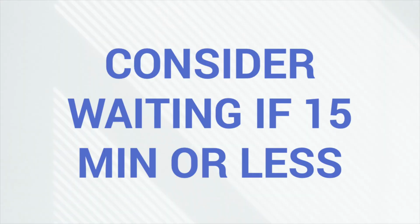So number one, if you wait, again, you're guaranteed the earnings because you've accepted the order. You've made that commitment to this order. You've committed to the customer. DoorDash has you assigned to this order. I would cap that out around 15 minutes. If you anticipate it's going to be about 15 minutes or less, I would wait, and here's why.